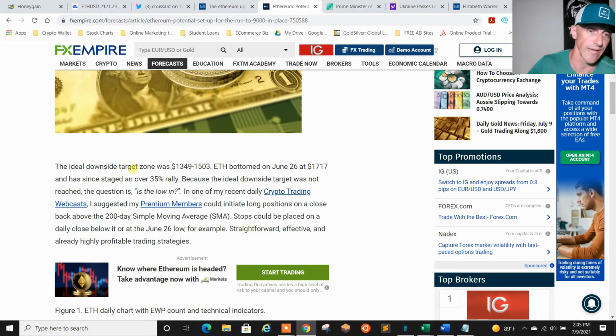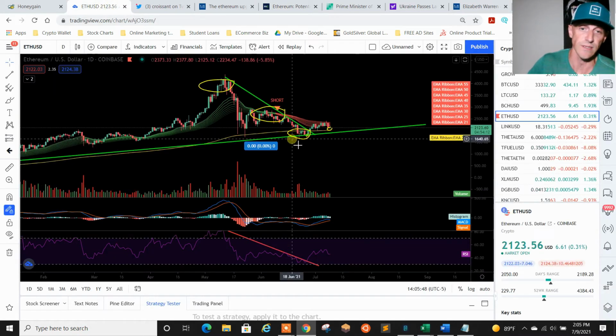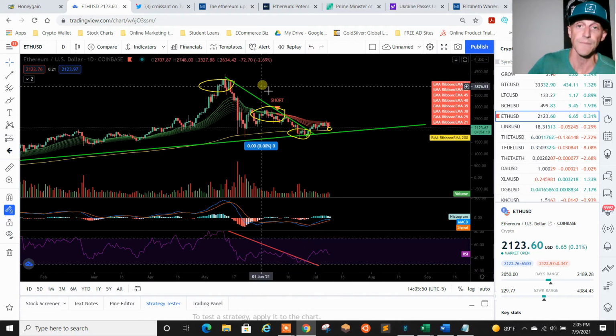The ideal downside target zone they're saying here was 1,349 to 1,503, and Ethereum bottomed on June 26th at $1,717. So look at this price right here. If we do decide to go down a little bit further, just know that that's pretty much your bottom price on Ethereum right now. Basically, since then, it's staged an overall 35% rally. So going back to the charts here, that's why I'm saying we're still in an uptrend, okay?